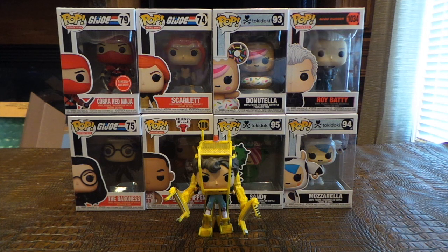Design-wise, I think all of these pops are great. Hard to pick a favorite on that front because I think the Tokidoki ones look great. Ellen Ripley and the Power Loader is pretty impressive. And even the G.I. Joe ones are very eye-catching.